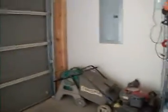The garage door, without a garage door opener, is locked on the day of the inspection. I couldn't open it.